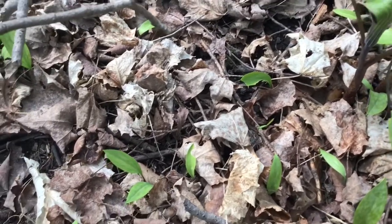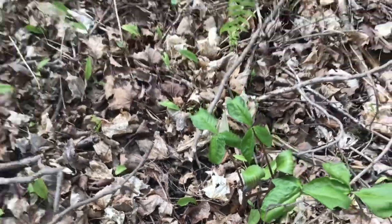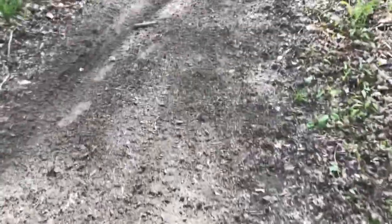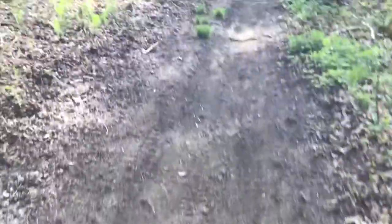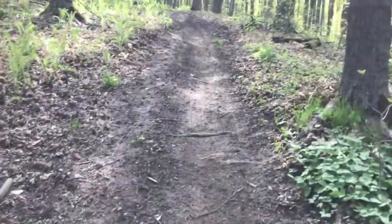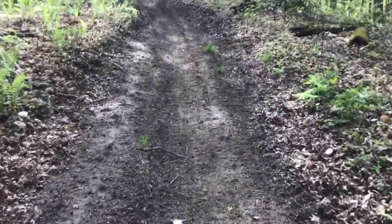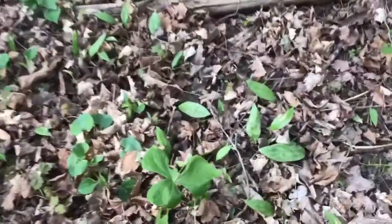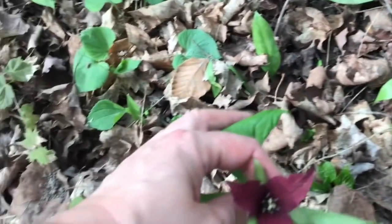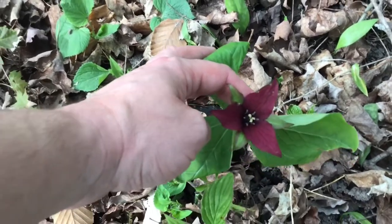Couple of jack in the pulpits. One, two. Oh, there it is. One, two. Here we go. Found it. There it is. Beautiful. Look at that. Just gorgeous. Beautiful red trillium. Oh, I'm glad we found one.